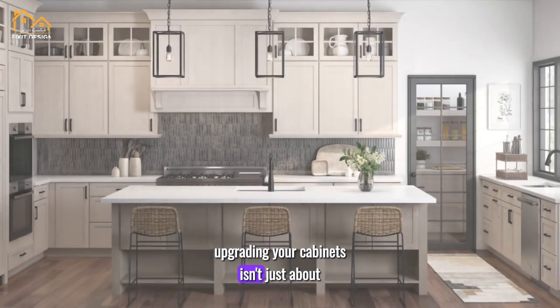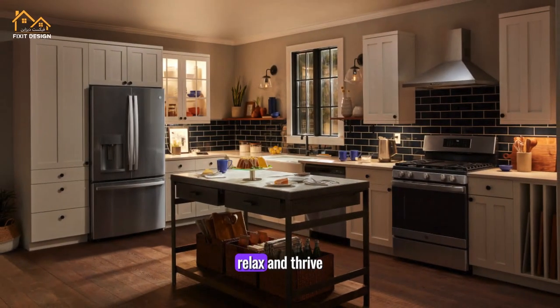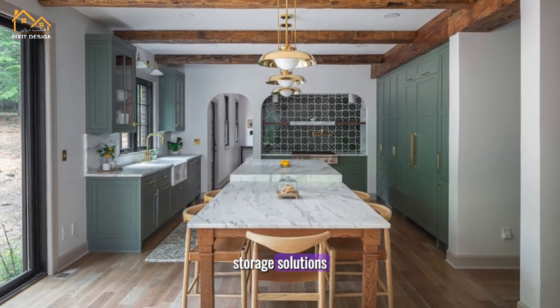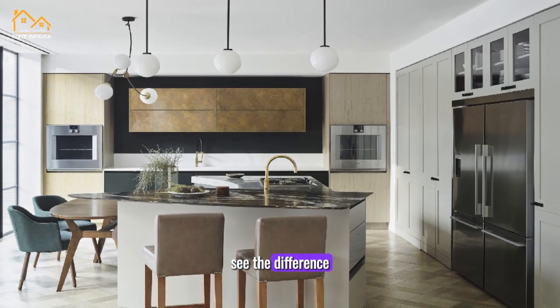Upgrading your cabinets isn't just about aesthetics, it's about creating a space where your family can connect, relax, and thrive. Whether you're drawn to sleek modern designs, bold colors, or smart storage solutions, your cabinets set the tone for the entire kitchen. See the difference?